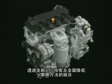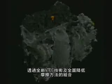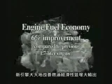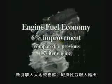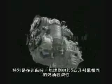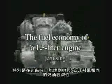Through this combination of new VTEC technology and comprehensive friction reduction measures, the new engine realizes a major improvement in fuel economy and an increase in output. During cruising, it delivers fuel economy on par with that of a 1.5-liter engine.